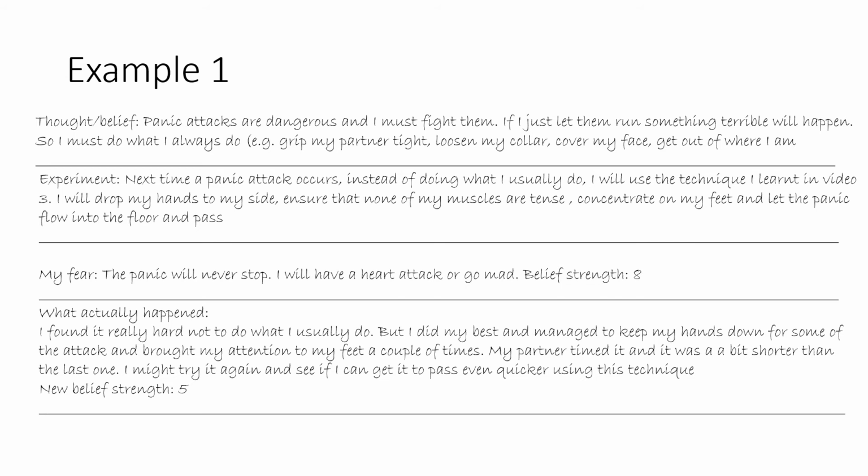In section 3, you write down what your fear is, what you fear will happen. And in this case, they fear that the panic attack will never stop, or they will have a heart attack or go mad. And their belief in that fear is 8 out of 10.